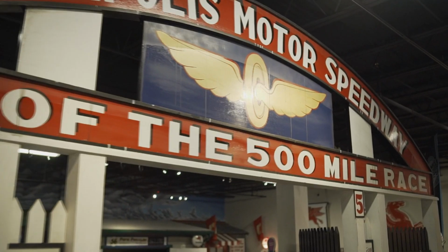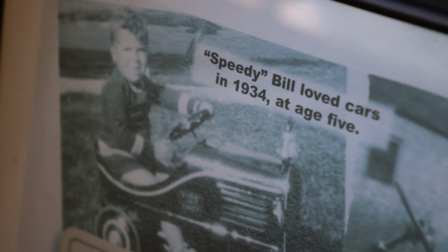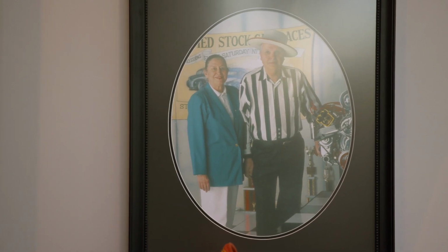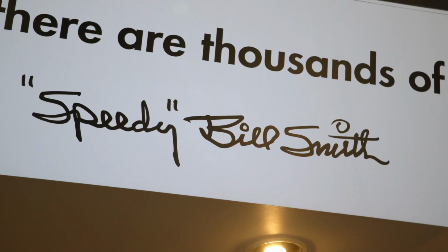This is gonna be like vacation time for us for a little while. I've been here before because this whole thing is the brainchild of a guy I knew and his wife, Speedy Bill Smith and his wife, Joyce, who also founded Speedway Motors in 1952, which is still in business. It's still a massive mail order company, and it's still right here.